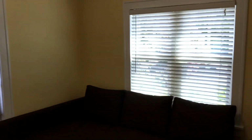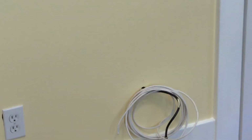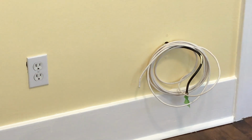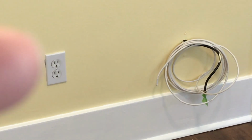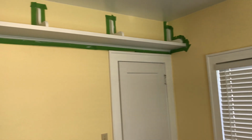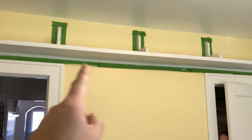Well, this side of the room is done. Fairly happy about that. I also need to install the combo Ethernet and coax plug. And see that right there? That drives me insane. I gotta fix that too. However, this side of the room still needs a coat of paint on these.